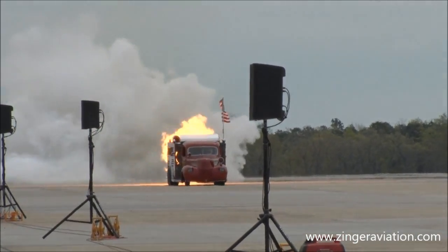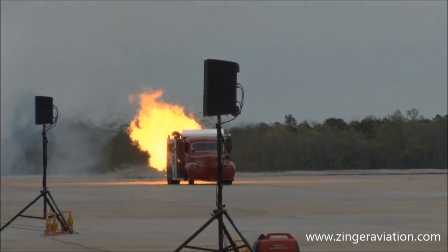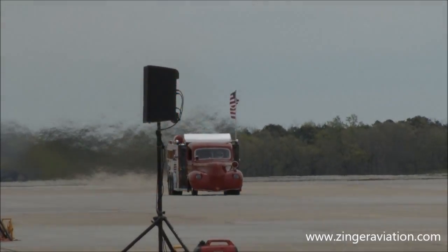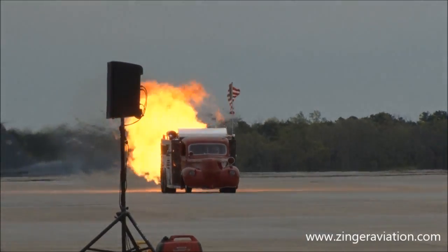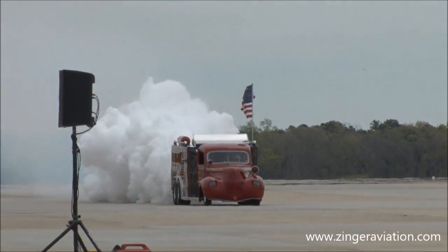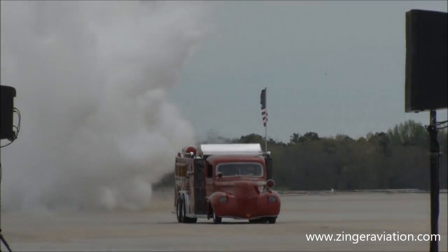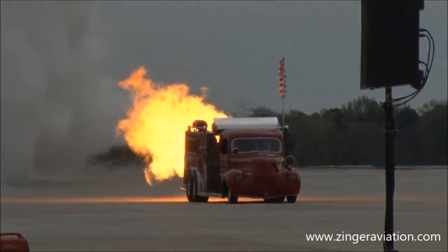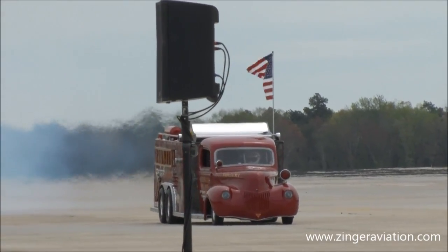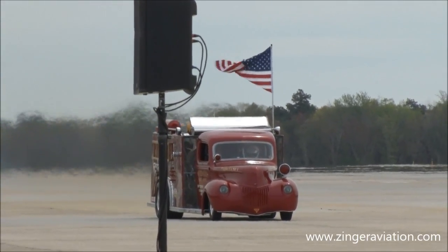All right, ladies and gentlemen, eyes to the left. You can hear the sounds of thunder. Well, it's not in the sky, it's on the ground, as the world's fastest jet-powered truck is coming in from your left. Aftershock, the jet-powered truck, a 1940 Ford fire truck with two huge jet engines that develop over 24,000 horsepower.